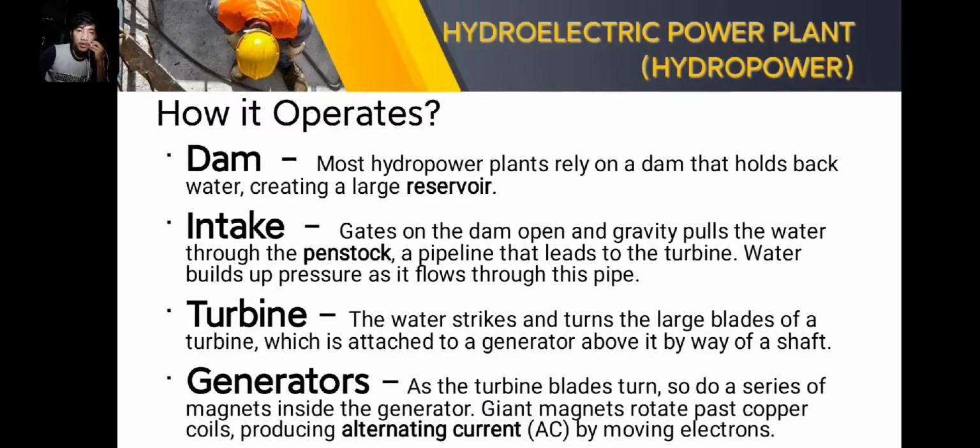Next is the turbine. The water strikes and turns the largest blade of a turbine, which is attached to a generator above it by way of a shaft. Generators. As the turbine blades turn, so do a series of magnets inside the generator. Giant magnets rotate past copper coils, producing alternating current or AC by moving electrons.